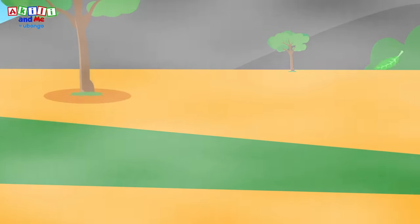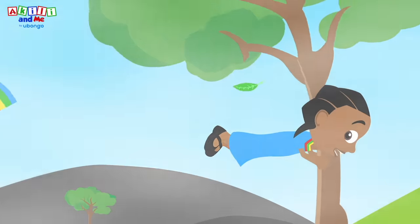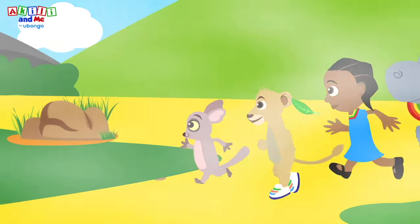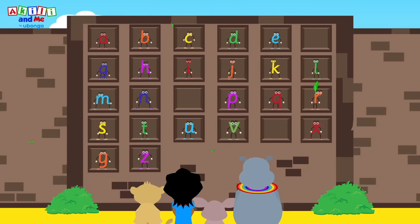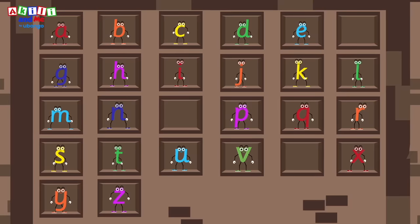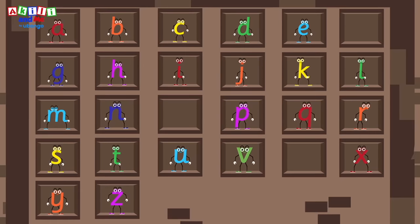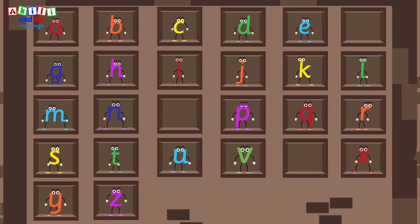How windy it is today in Lala Land. Uh-oh, the wind has stolen Bush Baby's hat. Run, catch it. It's Lala Land's alphabet wall. Whoa! Whoa! It's the home for Lala Land's favorite storybooks. The magical letters help people write and read the books.